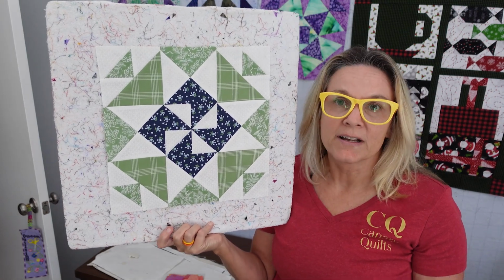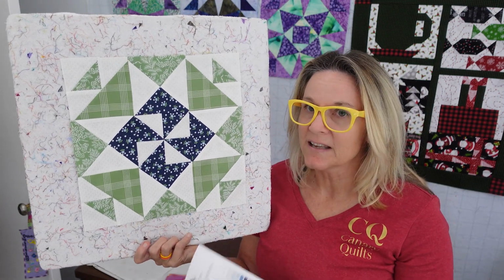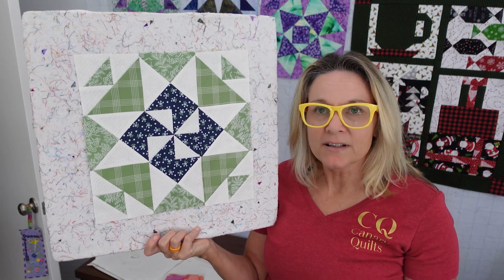I'm going to show you how I organized it and how I did some things together instead of at separate times during the pattern, and just walk you through it.